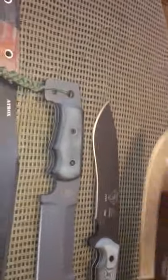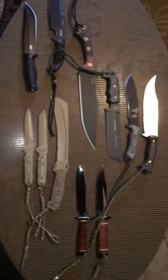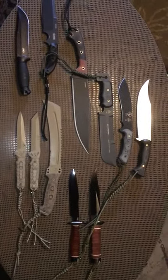Alright guys, I just wanted to give y'all a quick look at some of my favorite fixed blades. You guys, take it easy.